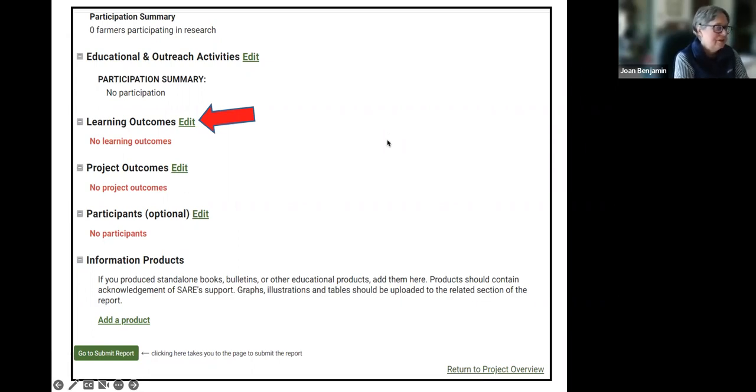Here again, you'll see the section on information products, and that's where you can add information products if you have created any. That's not required, but if you have standalone items like books or bulletins or things that you've created as part of your project. For instance, if you have an education project and your goal was to create a booklet about how to do a specific sustainable agriculture technique, then you would add that as an information product here.